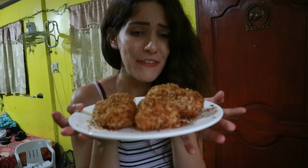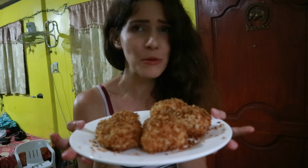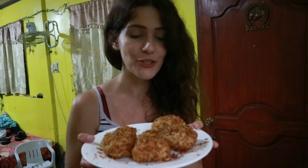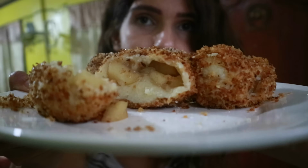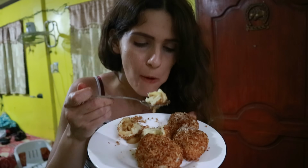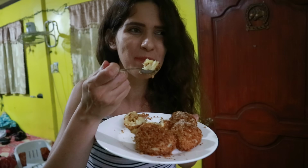They are definitely too large, and the shape is not perfect, but it's mine and it smells super good, so I'm very excited to try it. So besides the breadcrumbs, it has to be topped with powdered sugar and cinnamon. There, this is what it looks like inside. It's really nice.